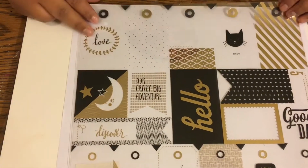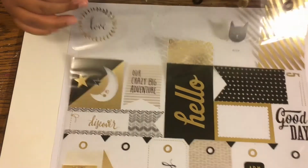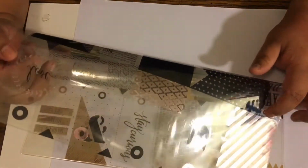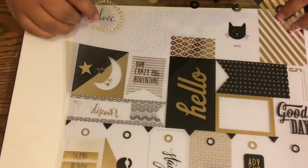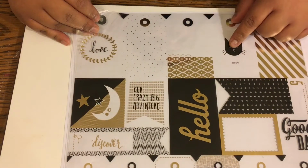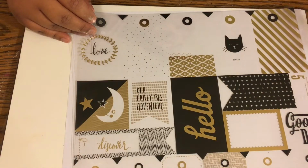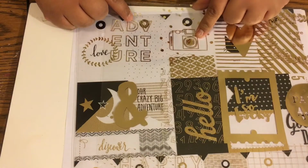And then I got this one, and it's exactly the same thing. I'm not going to pull this one out because I already wanted to see what it feels like. And now I see this is the exact same thing. So it's like rose gold on the back, which I hadn't noticed. And then this one, I got this because of the cat. I'm not going to lie, I love kitty cats. And this one I got because of the little camera, this little camera right here.